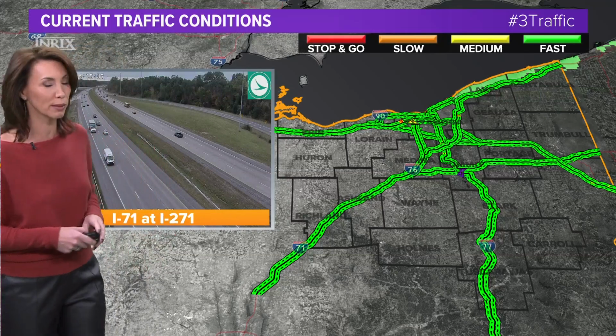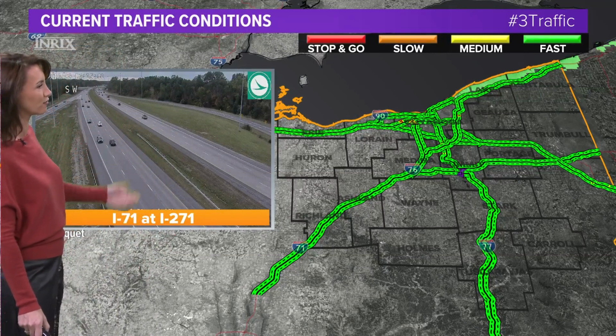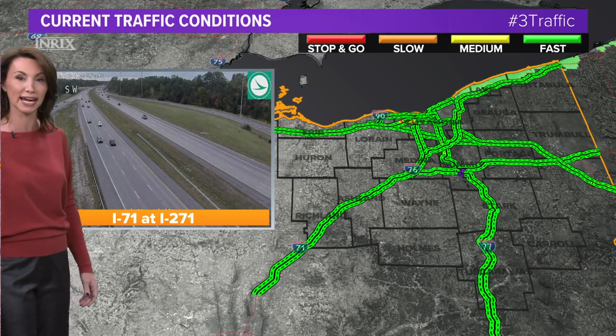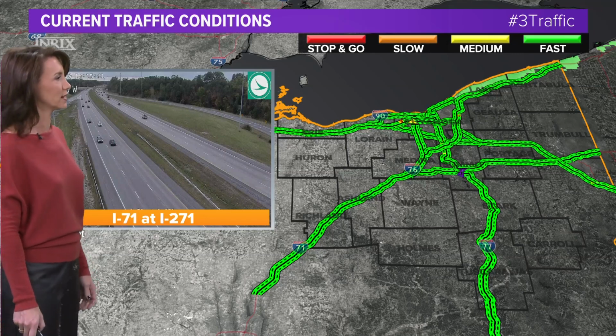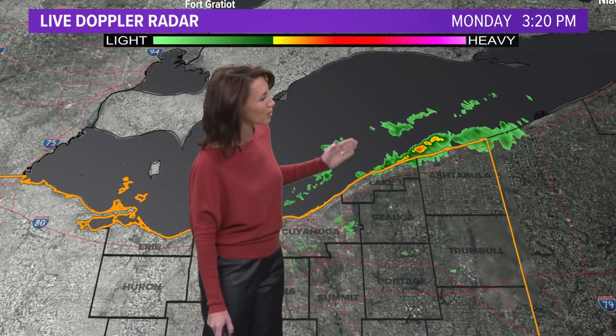The rest of the commute looking pretty good. No accidents to report on major roadways right now, and you can see the folks on I-71 at 271 in Medina County moving right along there, so no big problems on the west side of town. As far as the east side of town, well, that's where the rain is coming down, specifically 90 east past Euclid. You're probably getting some rain showers right now. That'd be portions of Mentor out to East Lake, and then Painesville, Fairport Harbor, right out toward Geneva, Geneva on the Lake, Ashtabula and Conneaut.